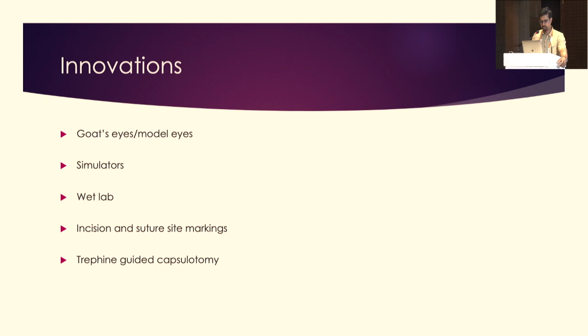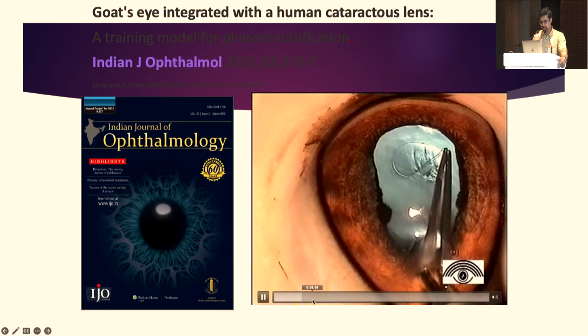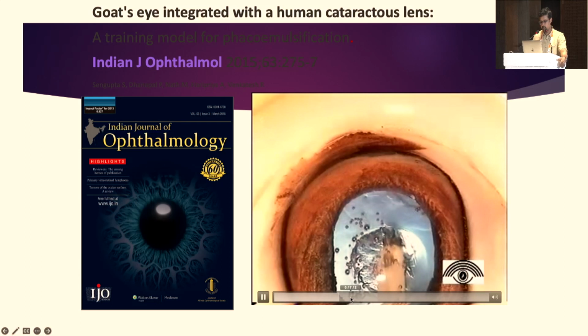These are a few innovations for residents to learn better and faster, like goat eye models, simulators, wet lab, incision and suture site markings, and trephine guided capsulotomy. This is a goat eye model where the lens is aspirated and it is integrated with a human cataractous lens.